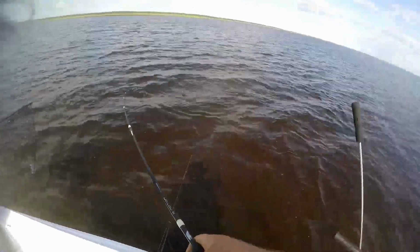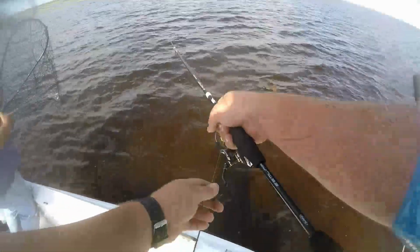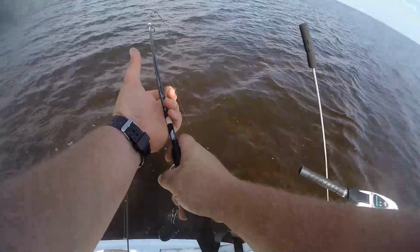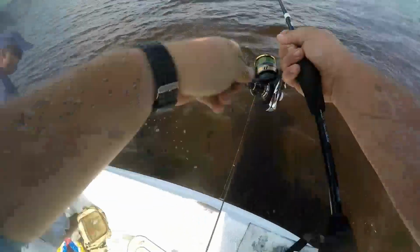There was another one right beside of him. A motion to try. Oh, he's just barely hooked. Oh. Yeah, he might have spooked. Oh, come on. Come on. Such a light action rod.